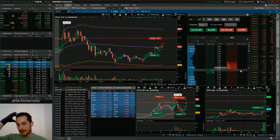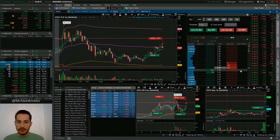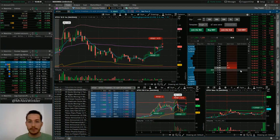It was kind of fun to be part of it, but I didn't really get the breakout I was waiting for. I was waiting for two big quick candles. So yeah, I took a tiny loss on this one. This was really more or less practice on buying breakouts. I typically don't do those, but it was a good little fun.